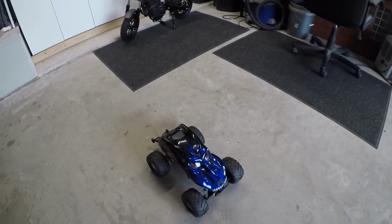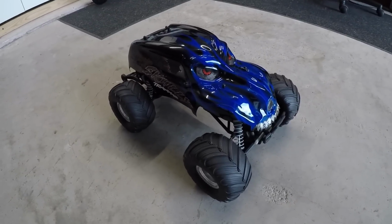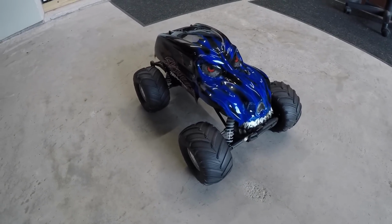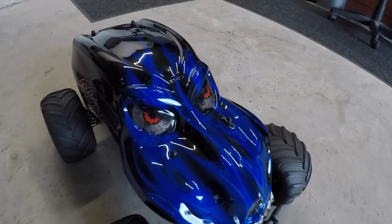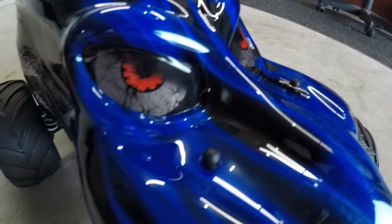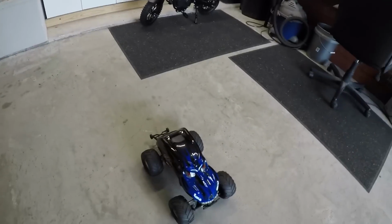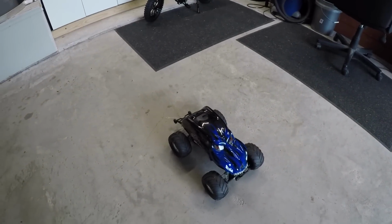So I've also got this thing. This is a Traxxas Stampede. It's the Scully body. These are a pretty old design, been around forever. You can see I've got one body clip, one hood pin there, because even though I work for Traxxas, I don't have body clips. I don't know why. I just don't have any.